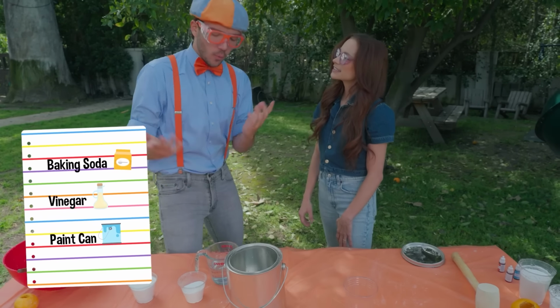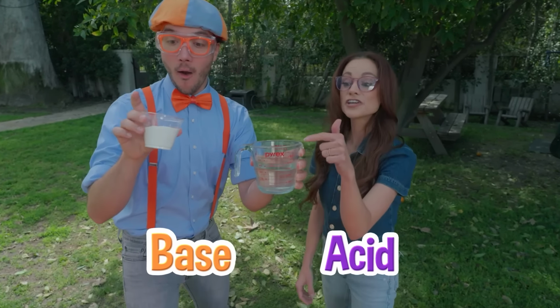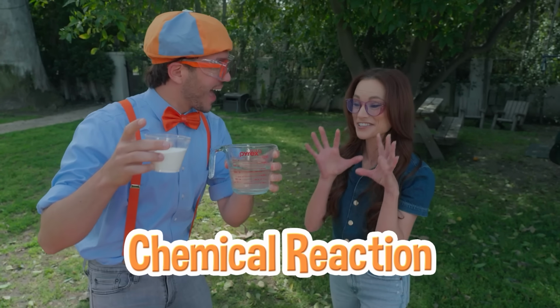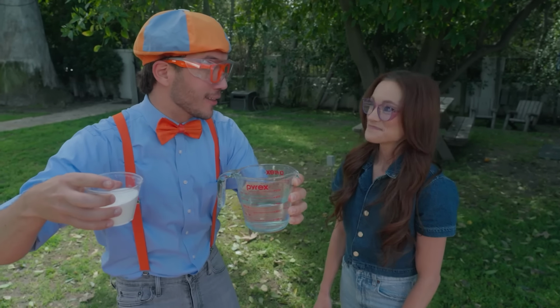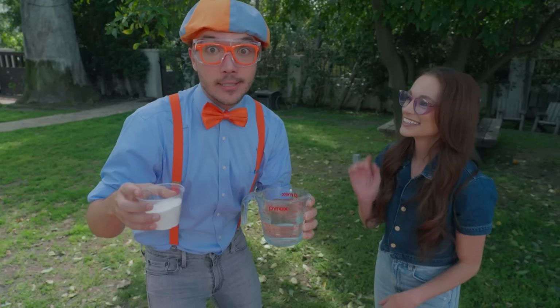Whoa. Wait a minute, well, why will we need vinegar and baking soda to do this experiment? Well, baking soda is our base, vinegar is our acid. When we mix the two together, you kickstart an acid-based chemical reaction that creates carbon dioxide bubbles. Bubbles? Yeah! And then the bubbles build up pressure, so it launches the paint can like a rocket! Woo! Exactly.